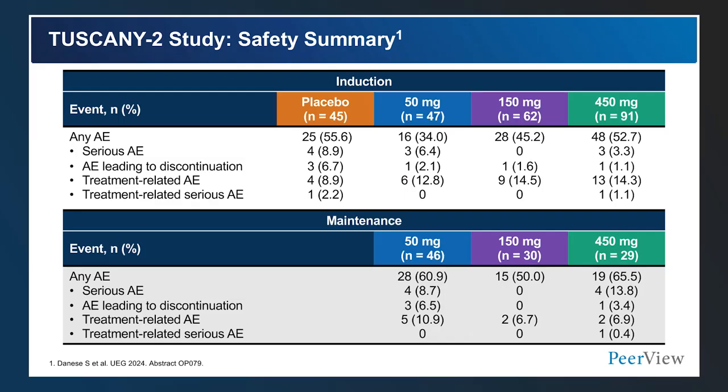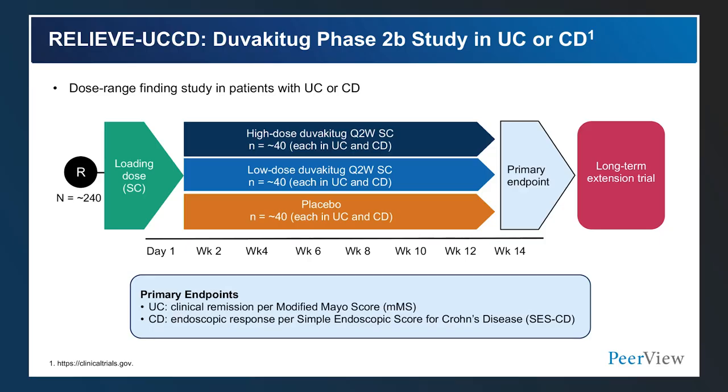The safety data here also looks good, just as we saw with tulisokibart. There are no important adverse events that come through in terms of serious adverse events or serious infections. There was nothing that really emerged as important. The third agent is duvakitug.